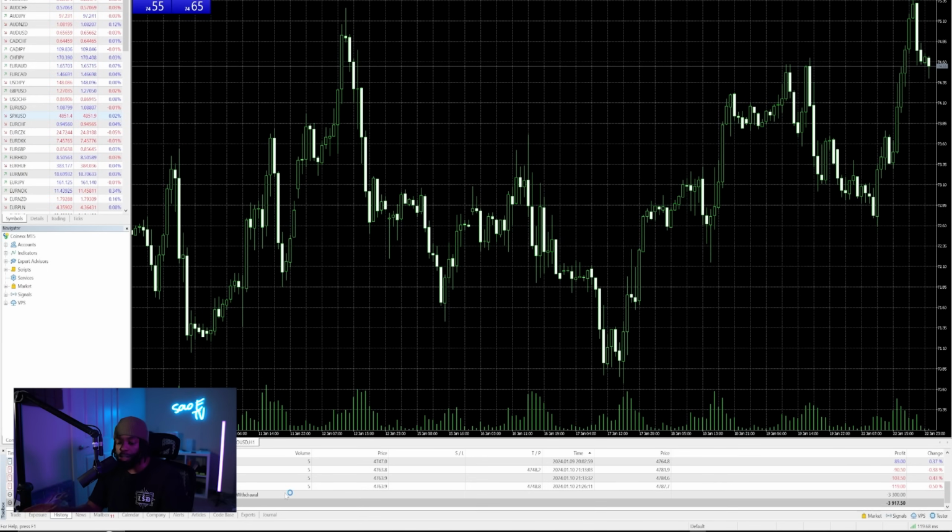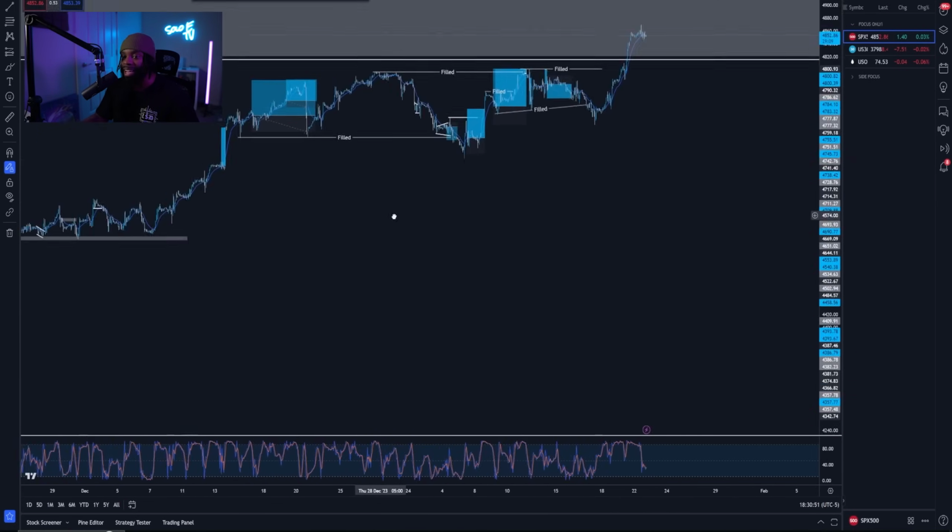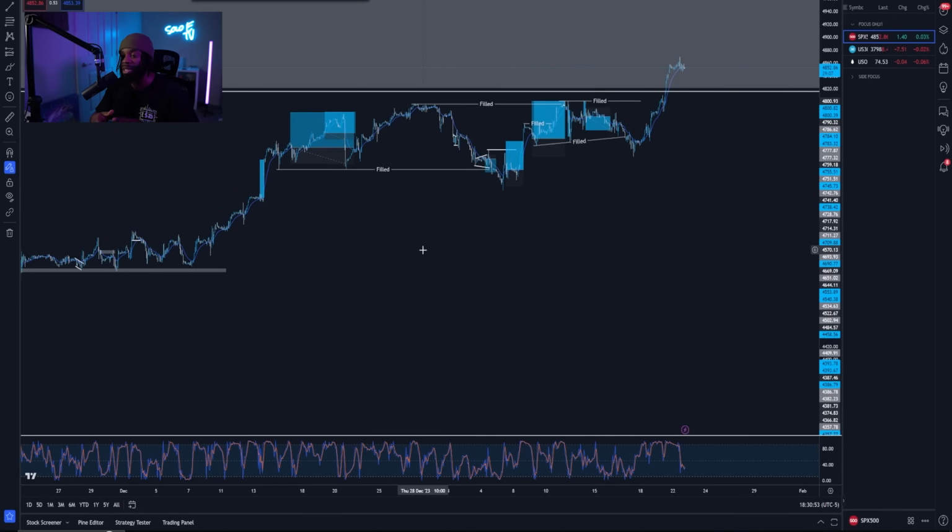So I'm actually gonna go in TradingView just to show you a better visual of this entire trade. All right, so like I said, very basic strategy I use for S&P. Really what it is, I use the stochastics down here. As you see, this is my stochastics, and then I use what I like to call liquidity zones, or mainly just known as a high and a low.